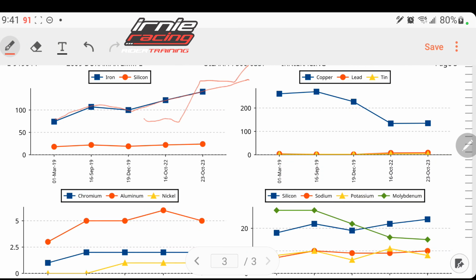Next, we're looking at lead parts per million. 4, 2, 2, 8, and 9. So lead has increased in the oil of wear metals from the engine. Still, we're talking parts per million here. Under 10, it is nothing to consider. That's why it is green. It's just something to note.